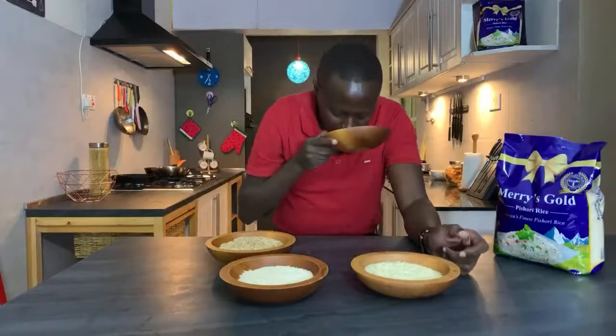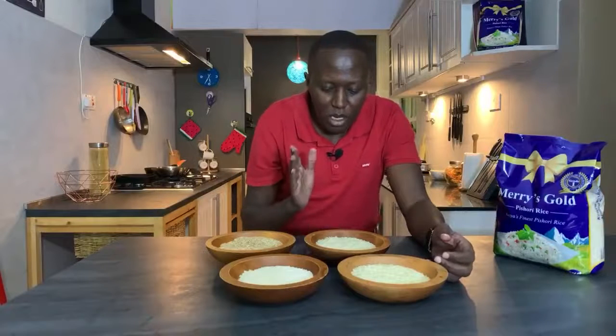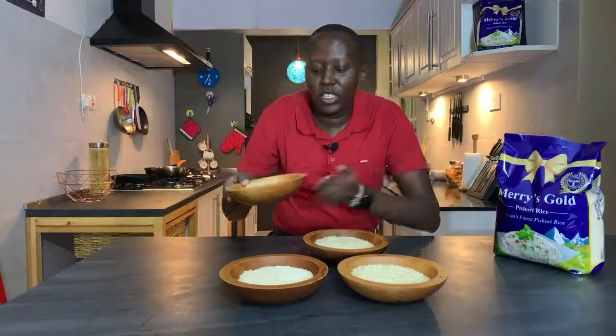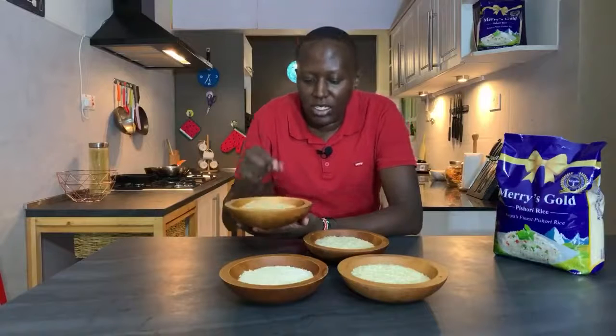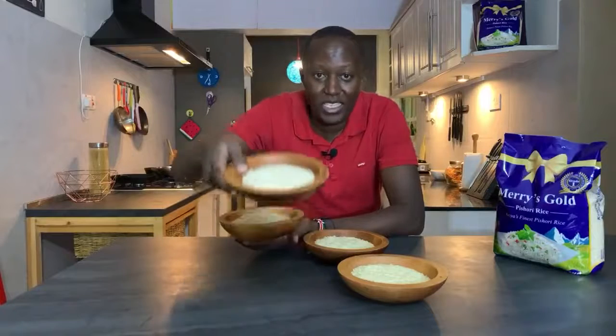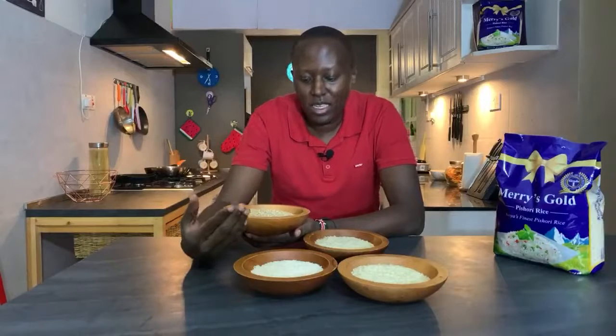Now for the parboiled, it doesn't have much flavor when you're smelling it, but when you cook it, you'll actually taste the flavor. And the other thing about parboiled rice, or even brown rice, let's talk about brown rice. This brown rice is from Pishori. Even you can tell when you're buying it that the grains are similar to the white Pishori rice. And what this means is that this rice will actually be as tasty as the Pishori rice. It's healthier, but it's tastier.